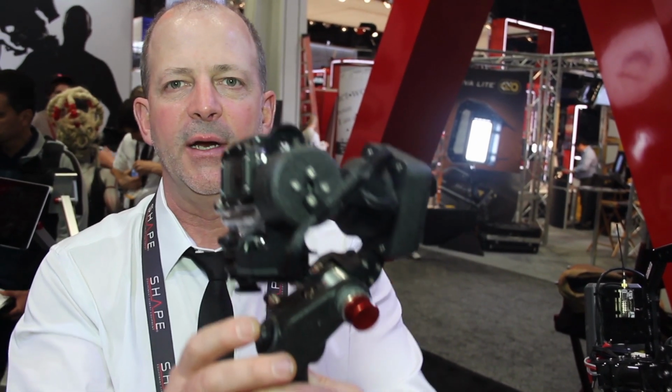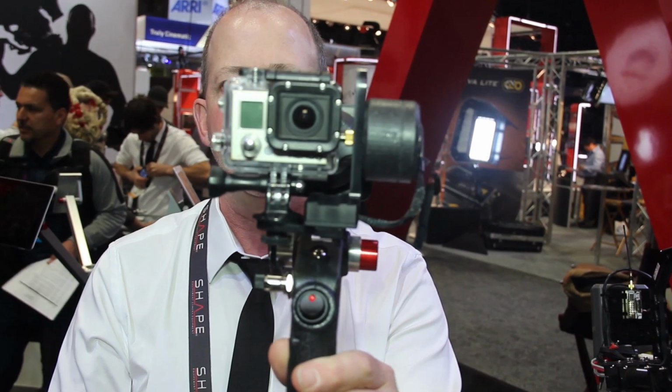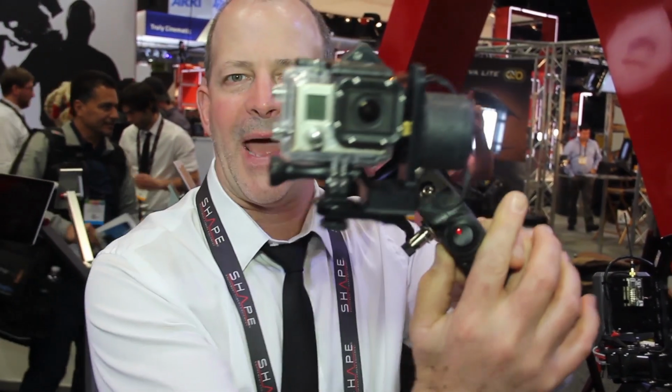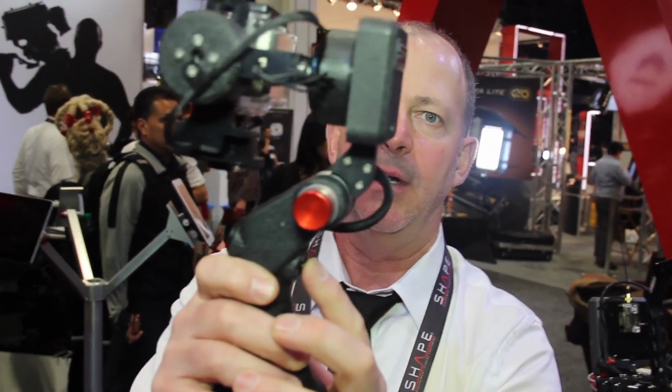So what we have here is something that when you turn it on, the camera becomes stabilized on the roll axis. So no matter what I do, as I'm following the action, I'm going to be able to deliver a steady shot. This thing has a tilt and a roll axis. A few of the features, first of all, here I have a button to control my tilt of the camera to make sure that I can aim my shot where I want it.